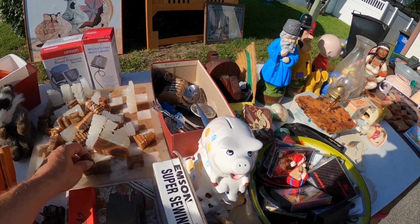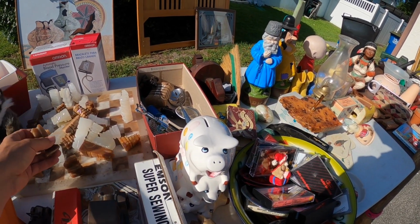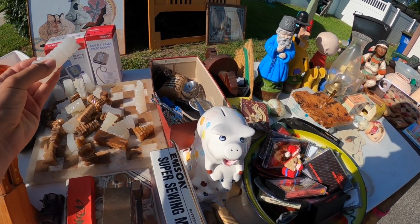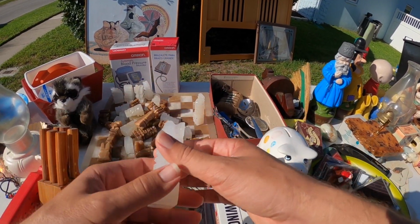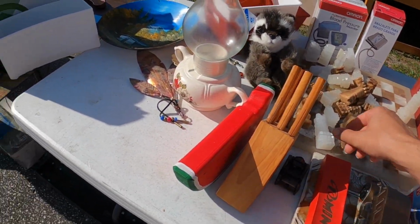Looks heavy. It's pretty chipped up. Yeah.